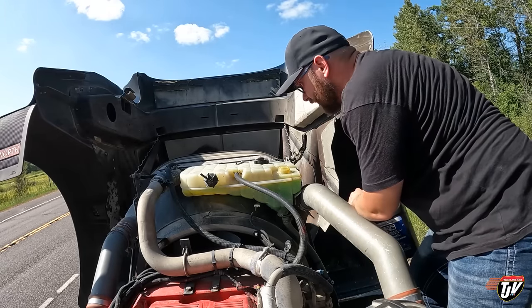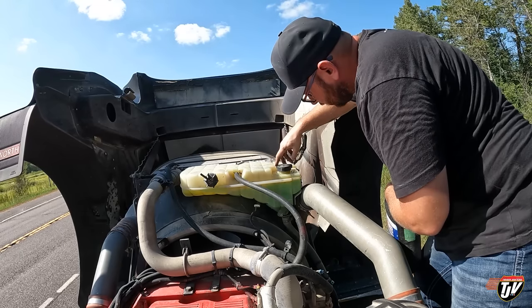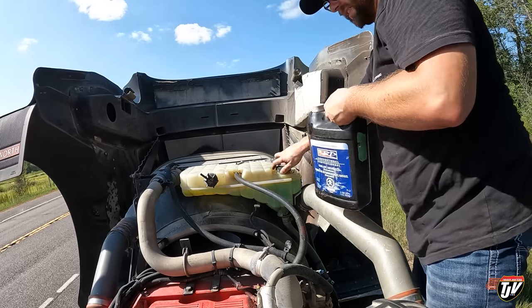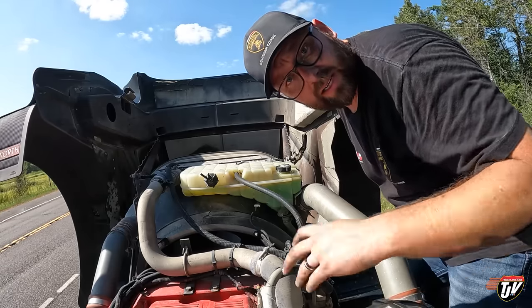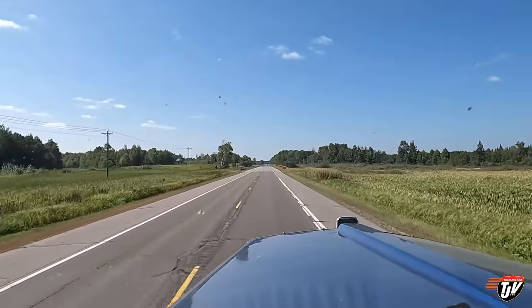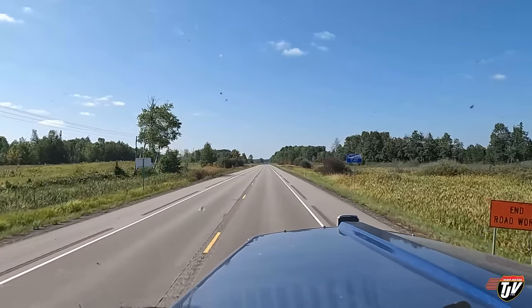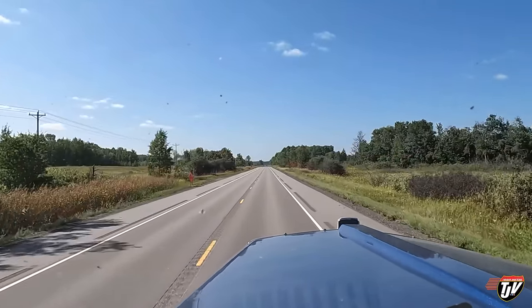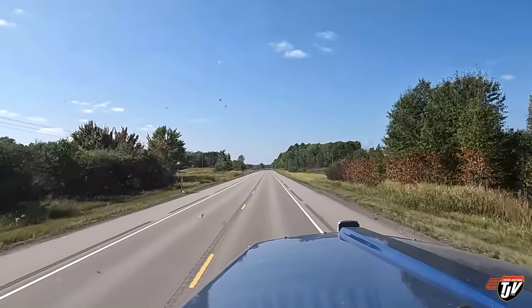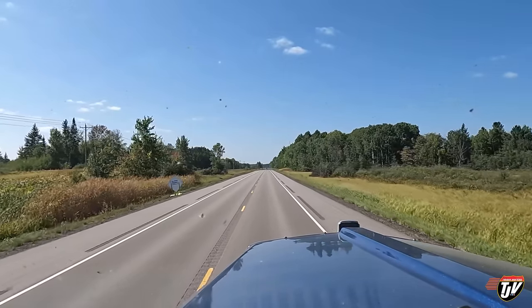I don't want to overfill it. That's good. It's right between the minimum and the maximum. Fingers crossed. Let's hope that fixes it. Off we go. Fingers crossed, toes crossed. Hopefully that's the end of our issues today. I'm so glad it's already booked into the shop for tomorrow. They can take a look at all that and figure out if there's anything else that needs to be fixed.